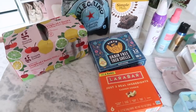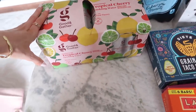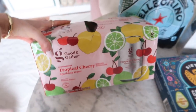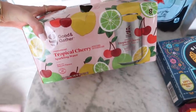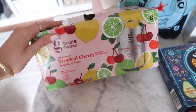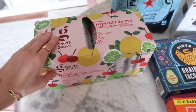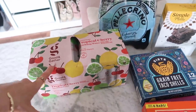Right now, the things that I bought. This is one of my favorite sparkling waters. It's the Good and Gather Tropical Cherry. You guys, if you like Dr Pepper, which I haven't had in years, but this is amazing. It reminds me of that, and it's tropical cherry. Definitely try it if you're a fan of that kind of taste. It reminds me so much of it.